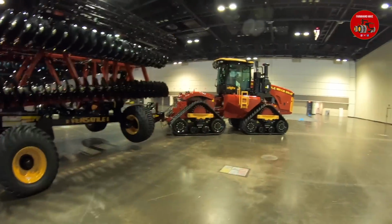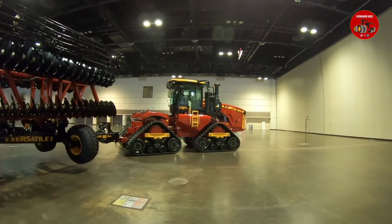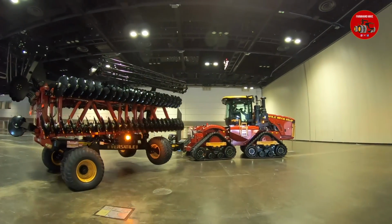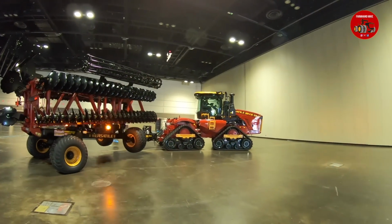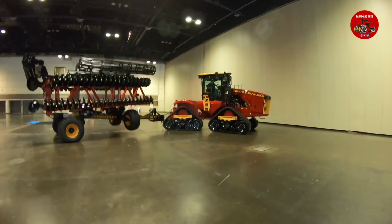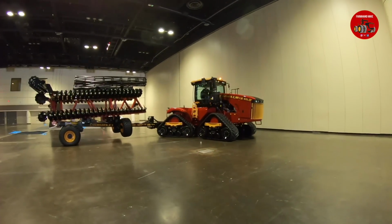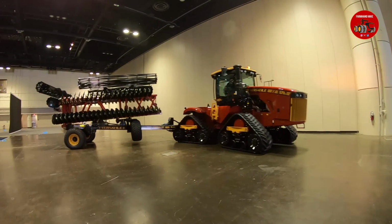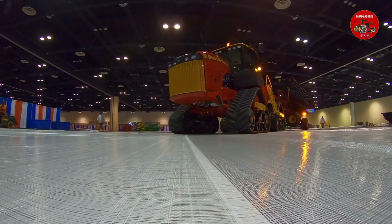So at the show this year, of course, you see the Versatile Delta Track 570 we have here. Also have a new 40-foot Fury high-speed disc, and also we'll have a Versatile 295 front-wheel assist tractor. The weather was absolutely just about perfect while we were here. A lot of temperatures in the 80s and sunny. A little bit of rain the one day, and when we left, it was actually up in the 90s a little bit.